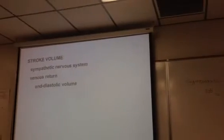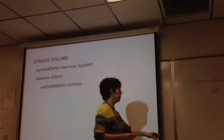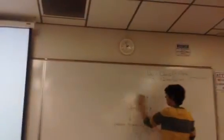So venous return is that volume of blood that is coming from the superior vena cava and inferior vena cava primarily into the right atrium. The more venous return there is, the greater the volume the ventricles are stretched to. The greater the volume the ventricles are stretched to, the greater the force of their contraction. So what factors affect venous return? Do you remember the term end-diastolic volume? We looked at it when we drew the diagram of the cardiac cycle.